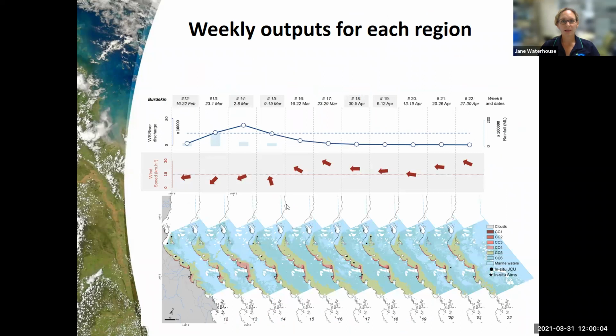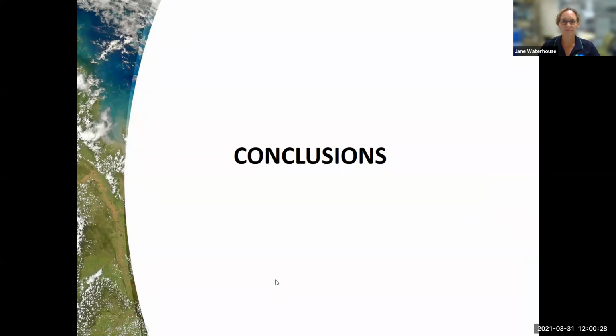We also generate weekly outputs for each region, taking into account factors that influence river runoff and marine conditions. So river discharge, wind speed, and then here are the water type maps. Here's an example just to illustrate we had that rainfall event, and you can see that coming out in the river plume there. So if you want to look into more detail weekly, that's done for each region.